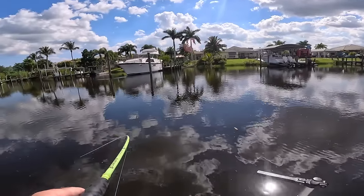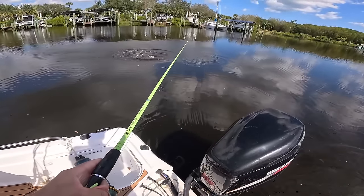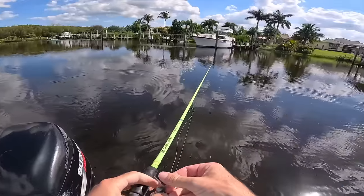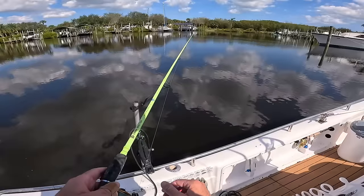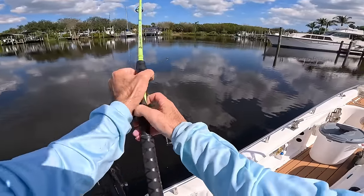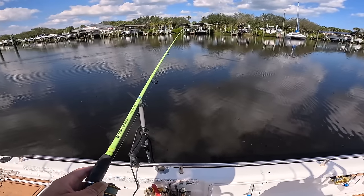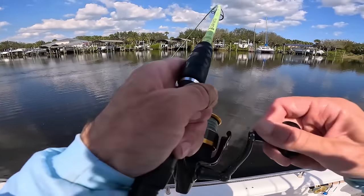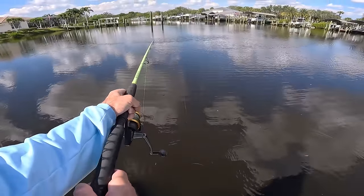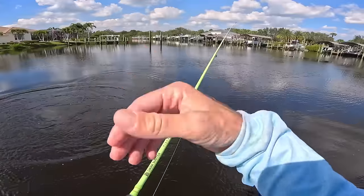Oh, there's another one. My gosh. Oh man, that was a little bit bigger one too. I literally vertical jigged that one right under the boat. That was cool. Oh, there's another one right under me. There's another one. Oh my gosh. Smart fish. He jumped right at me and threw it.